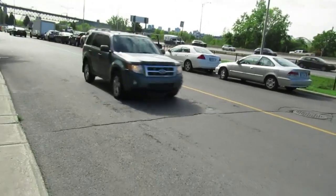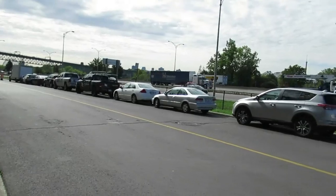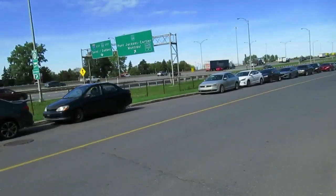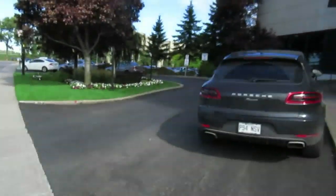Civic's in pretty good shape there for a 90s model. A lot of trucking. I should be filming some of these. Look at that beauty. Ah, well, whatever. I film a shitload of trucks anyway. I think of all things I film, it's probably what I film the most, when you add it all up, you know?